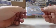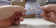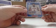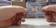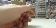And we have one rookie autograph acetate for the Detroit Pistons, Tony Mitchell, rookie. 325 out of 325. That's the break, guys.